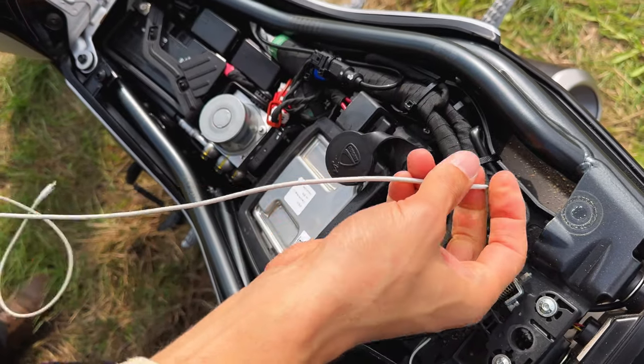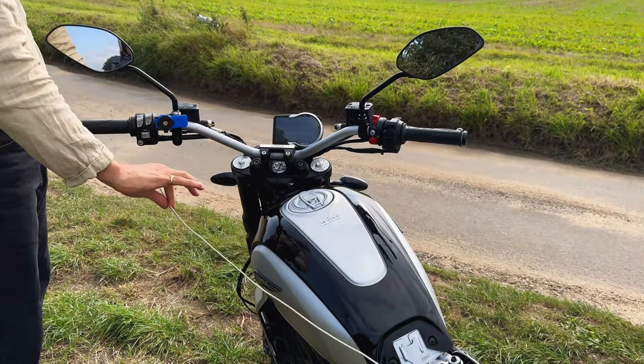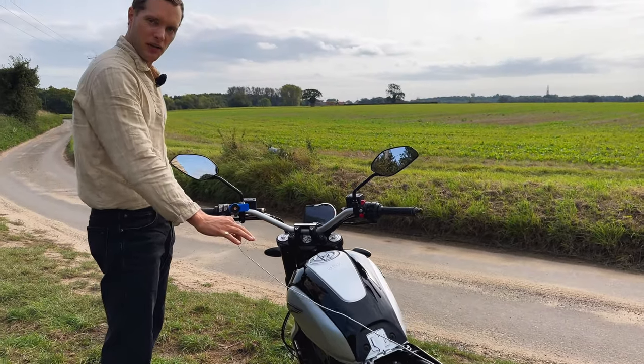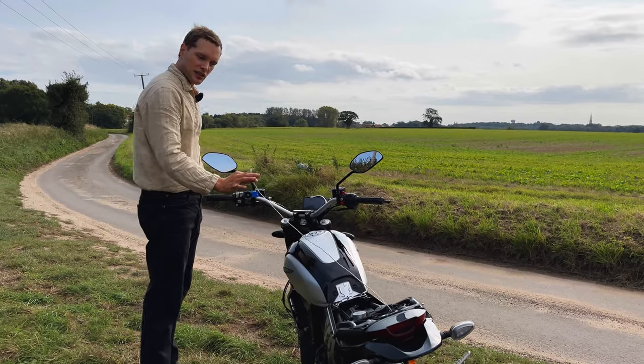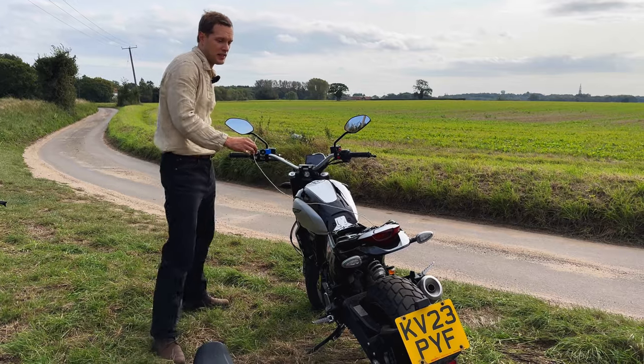So not the easiest to get to, but once I've got the wire in, I then realize that my wire won't actually reach to the handlebar. That just doesn't make sense to me, that you'd have a USB under the seat here in 2023.